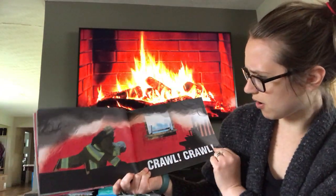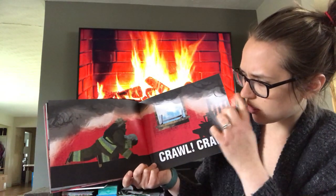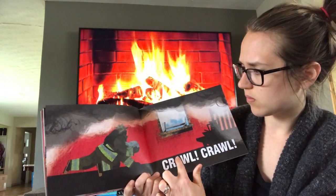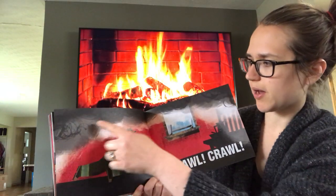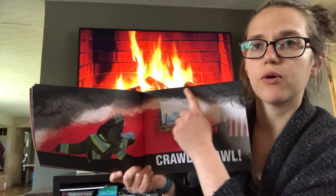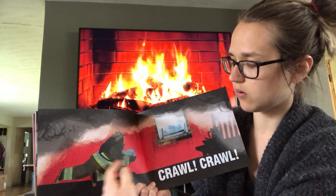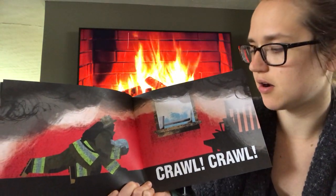Crawl, crawl! Why do you think they're crawling down low? Do you see what's up high? All of the dangerous smoke goes to the top. So crawling down low helps them to stay near some of that cleaner air.